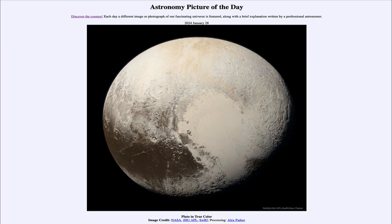So that was our picture of the day for January 28th of 2024. It was titled Pluto in True Color.